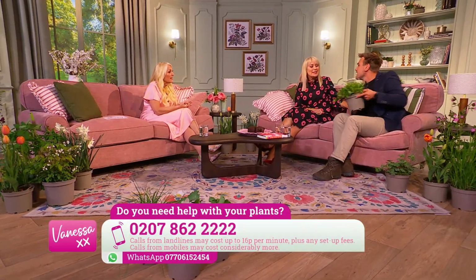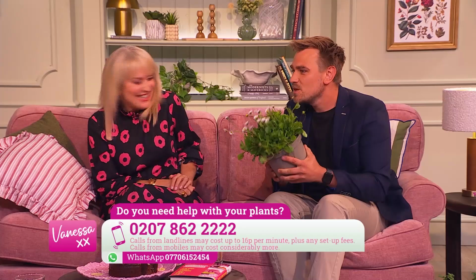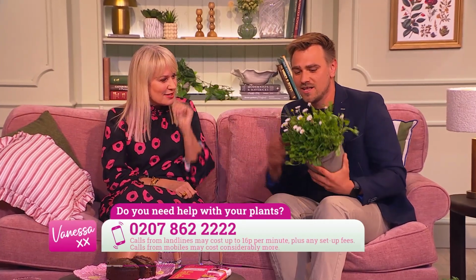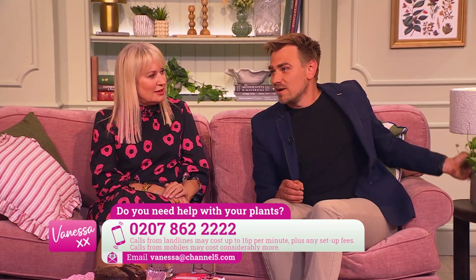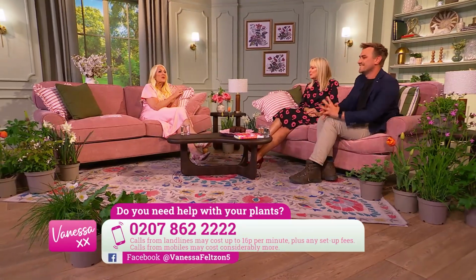No such thing as a weed. It's a plant. If it's pretty, it's pretty. You wouldn't know, would you? Because I've grown it in a nice pot and it repeats flowers all year round. It's great for the wild. So maybe you could put daisies in your hanging basket and that would get the neighbours talking. Yeah, you could put daisies, Andre, in your hanging basket.